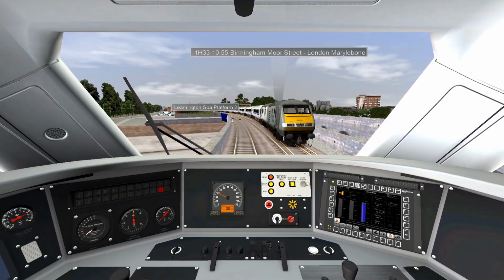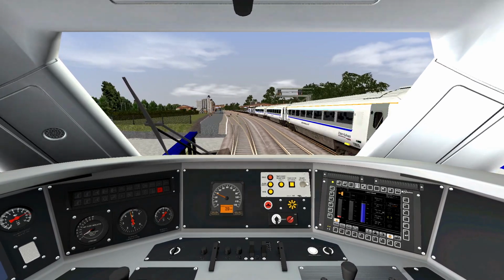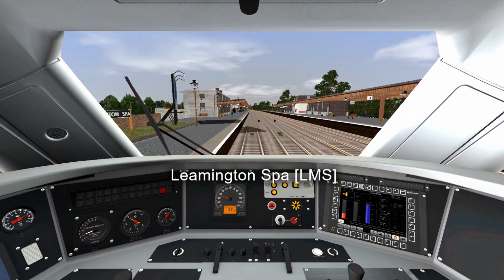Another local hot stock. However, with the 68 on the end, which I can't hear.